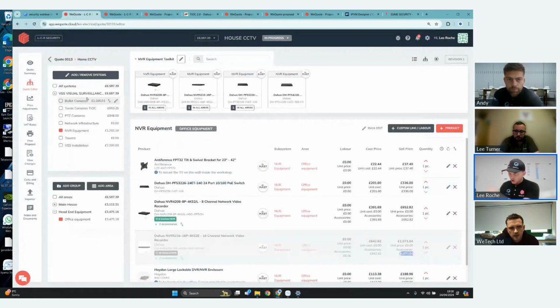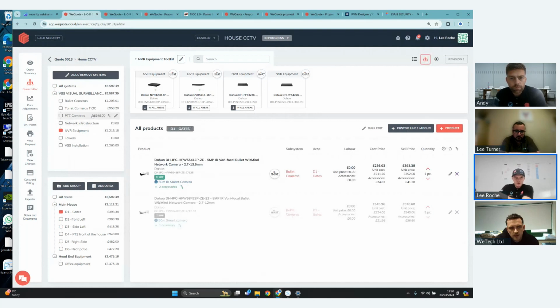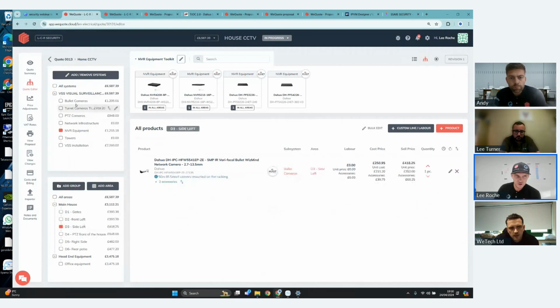Just don't forget this. These two trees are a filtration system. It's there to then very quickly look at all the costs. So the VSS or CCTV system, as I call it, that's costing £6,500. Then it's breaking down my bullets and turrets. But then if I say, let's go to gates, you see it's not showing anything in there because I'm selecting on MBRs. But if I click this button, it's saying show all of the items within that area, regardless of what I am selecting over here. So if I'm choosing this area, it doesn't matter what subsystem or system I've selected, it's going to show all the items.